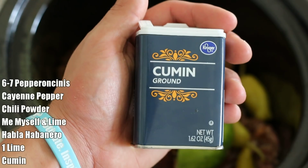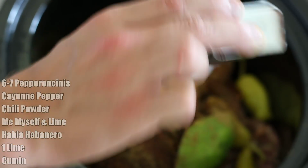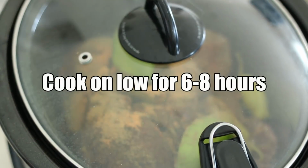I'm adding some limes, adding some cumin. I almost forgot the ground cumin, but don't forget that because it does help. And that's it. Then you just want to put the lid on it, cook it on low for 6 to 8 hours.